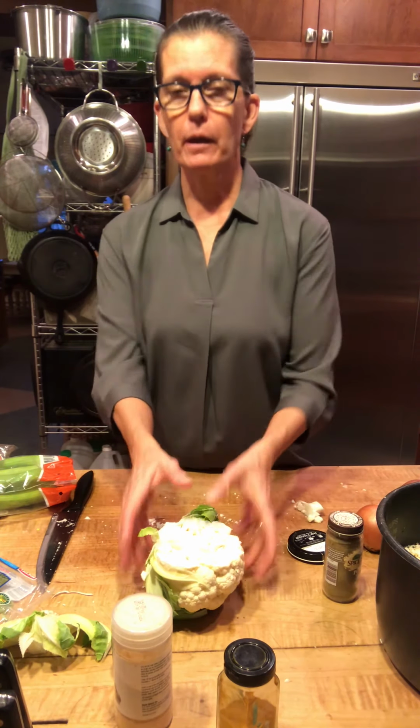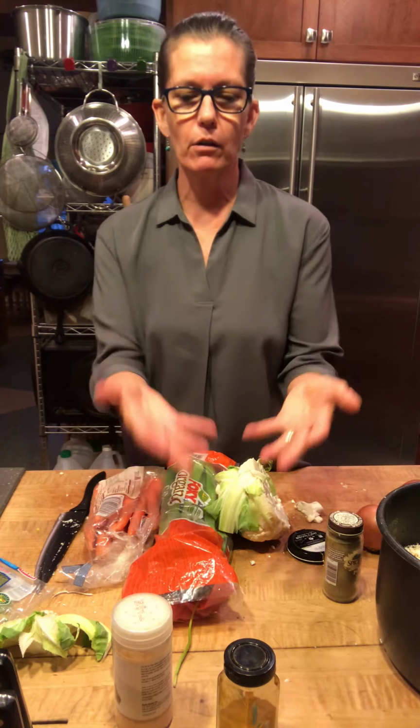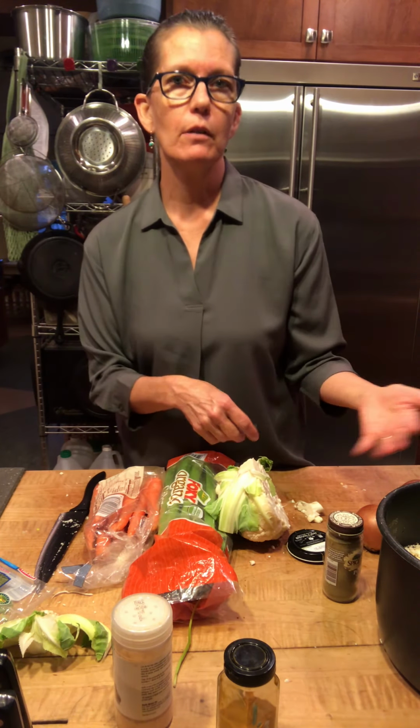And then we're gonna talk about how to use these other vegetables and things that I already took out of the refrigerator and are messing up my counter. How can I use them to prep for the rest of the week's meals at the same time?